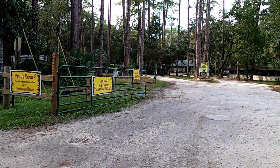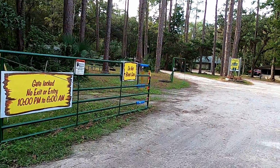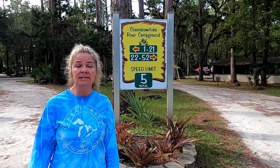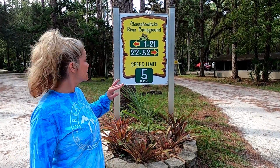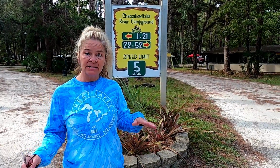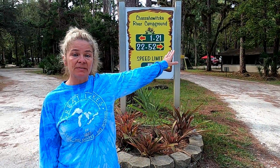They do lock the gate at night, so there's no exit or entry after 10 p.m. and before 6 a.m. All right, here at Chassahowitzka River Campground, it's a simple loop to drive through to get to your campsite. But as you come into the campground, it is two-way traffic. But for easier access, closer access to your sites, sites 1 through 21 can go this way, and sites 22 through 52 can go this direction.